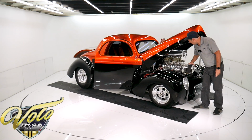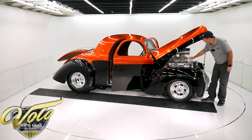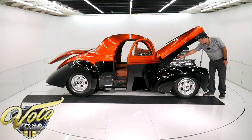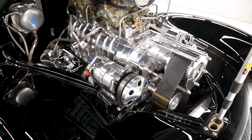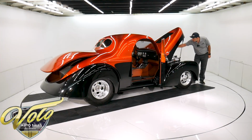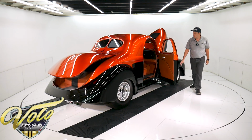It's got the belt guard, polished AC compressor. Who would think of AC in a hot rod like this? But anyway, 2 Holley Dominator carbs, all stainless steel braided hoses on everything, polished 1-wire alternator, MSD ignition system, serpentine belt for all the components, and then this big dual scoop. I know there's a name for that, but it actually opens. The little flappers are hooked up to the throttle linkage, and it does open.